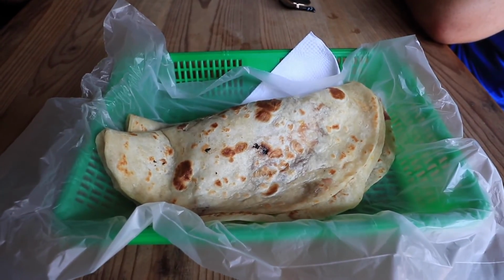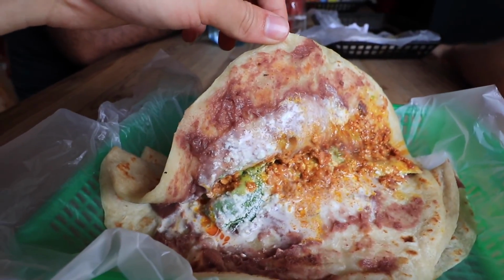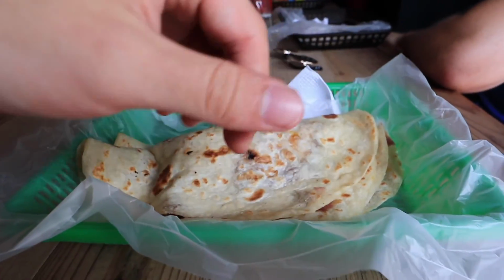So this is the baleada I ordered. I got it with avocado and chicken, and most of them come standard with mashed red bean. And I know it doesn't look appetizing, but trust me, it was delicious. Oh, the food was delicious.